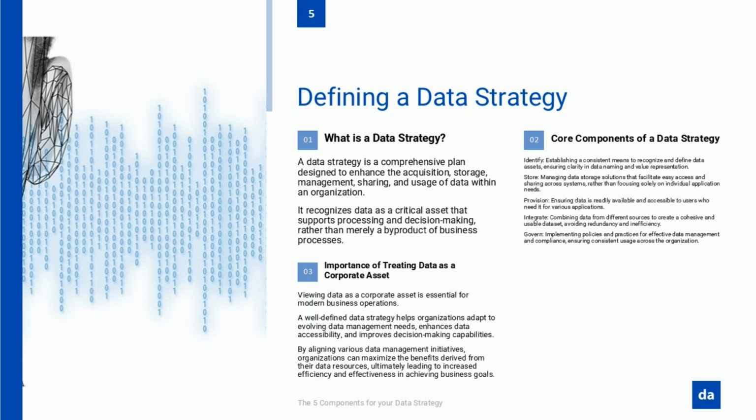Imagine storing all your groceries haphazardly, vegetables in the closet, milk in the garage. It'd be chaos. The same goes for your data. You need to create a system that allows everyone to find what they need, when they need it, without wasting time or resources. Now that your fridge is stocked, it's time to plan your meals.